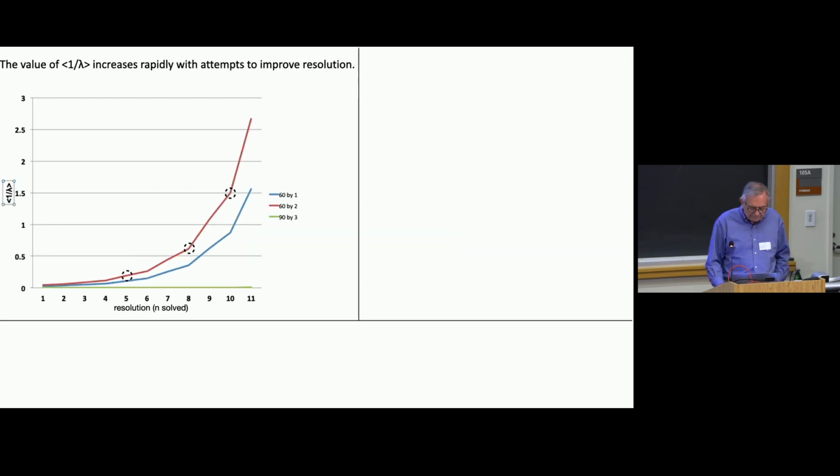So you can do that. And you can ask, what does the inverse eigenvalue, the average, look like? If you have 5 orders input, which is not very many, you do quite well. And when you go up to 10, you can see you're already amplifying the noise by about 50%. And if you think about a thick section, 10 orders is not really very much resolution.